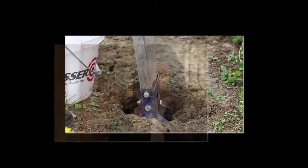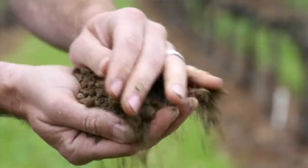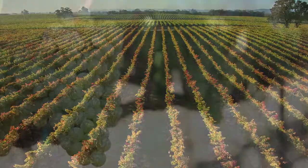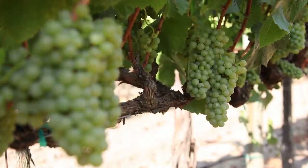Soil is everything to Chardonnay. Climate is very important, but unless you get the correct soil to match that growth cycle for the whole year, you're not going to get that mineral character, that really intense fruit character the Chardonnay is so well known for.